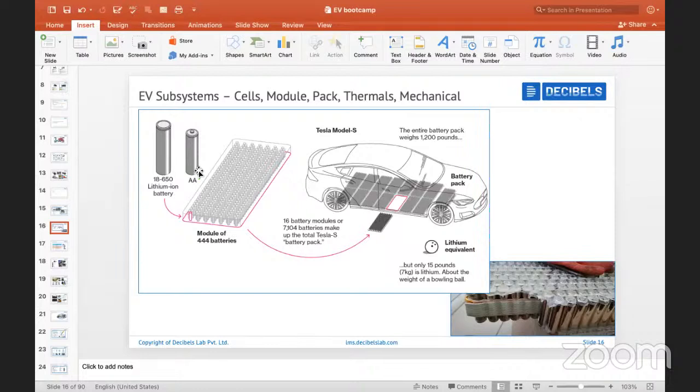So at the end of the day, you get a cell, and then you combine the cells to form a module. A module is a smaller subset of a battery pack, right? So you get a cell, module, and then a pack. They all come together to form a larger battery pack. Something like Tesla, a vehicle like this. It's an older Model S, so it had about 7,000 cells. The cells come in various formats: cylindrical, prismatic, and pouch cells. And they come in various different chemistries as well.